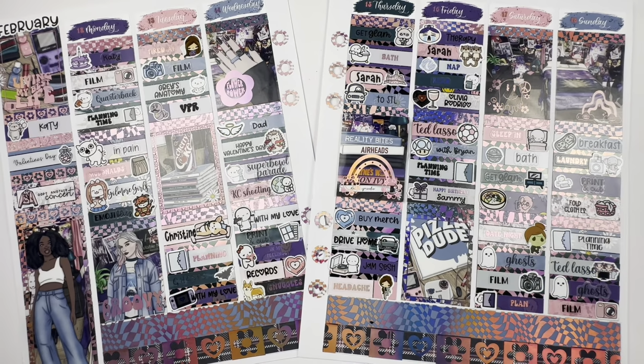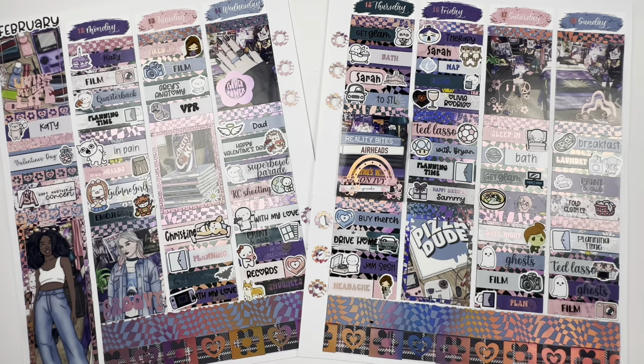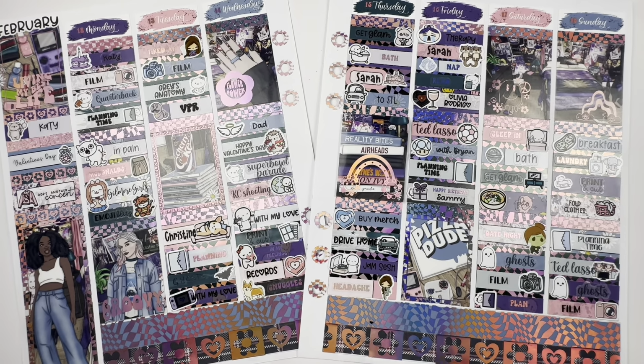Okay, this is my spread in full. I feel like I've been saying this every week this month, but I'm just super happy with how it turned out. So I picked some really fun foil combos for February.